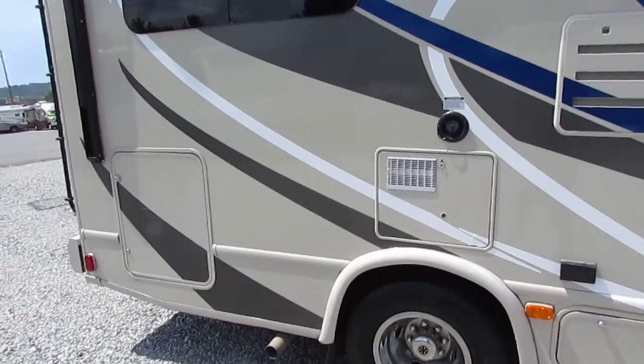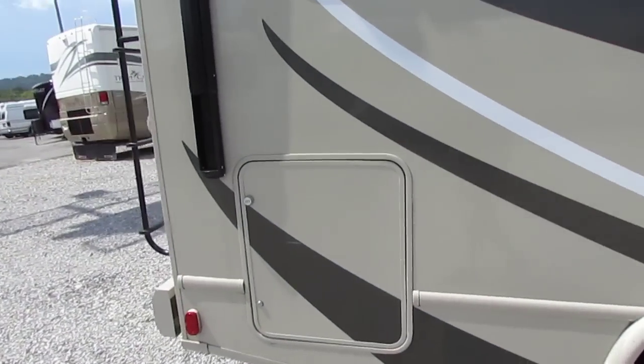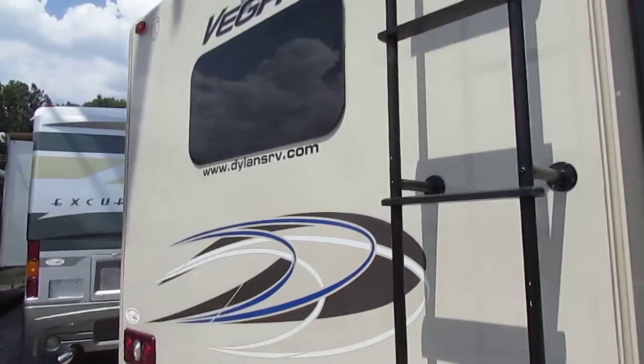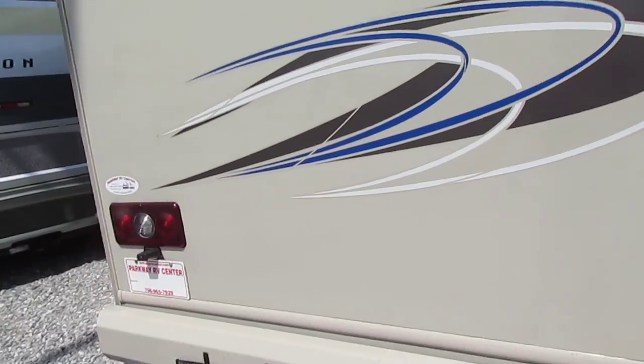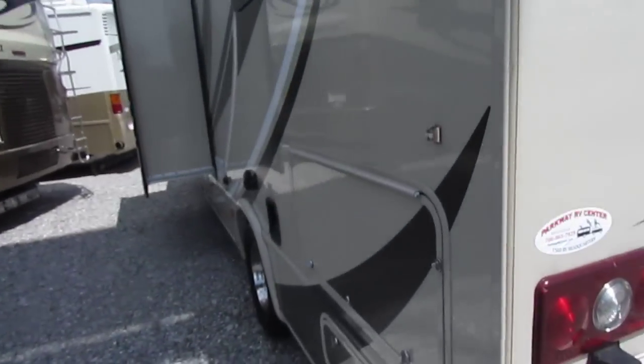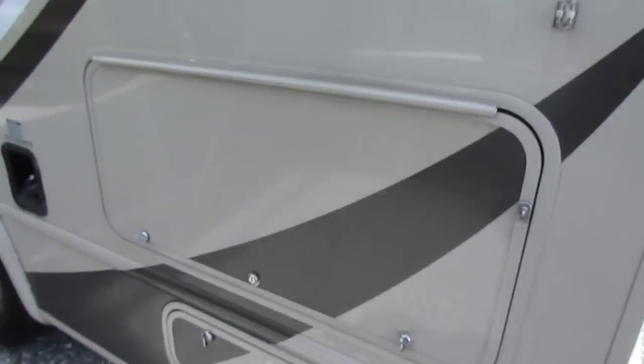4 kW Onan generator, runs perfectly. It's got full pass-through storage. It's got a lot more storage than your average Class C. LED light bar on the back for backing up. Step over here.